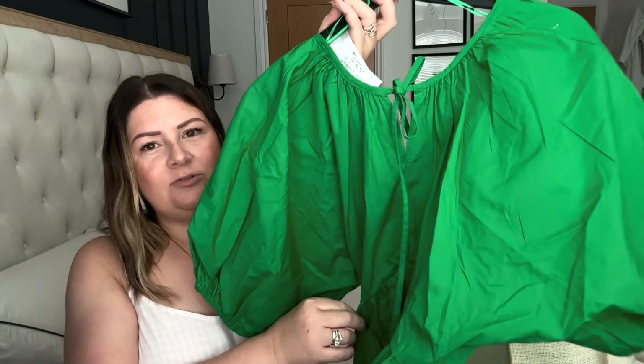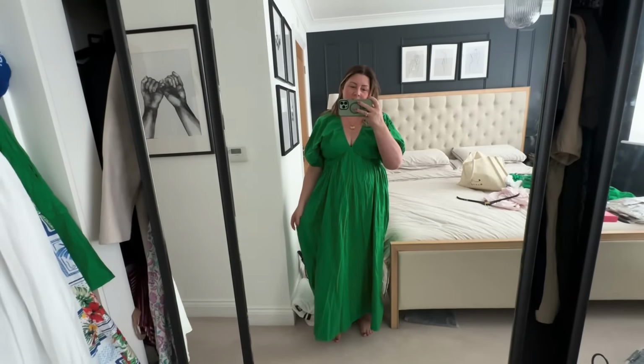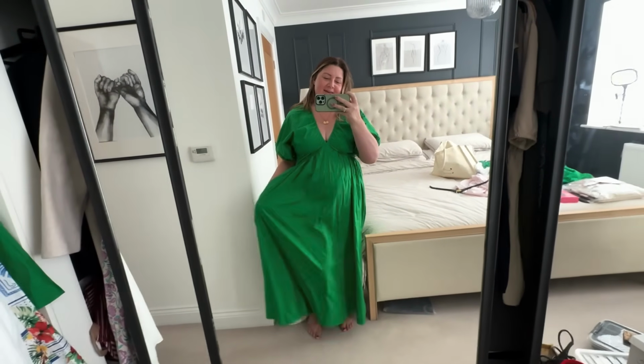It does also have a little tie at the back. I think you probably could loosen it, but I can't work out if that is just for decorative purposes or whether that's going to let this bit out from the back. I don't know. Anyway, we'll see from the try on. Again, just such a stunning colour. Beautiful. Right, this dress has definitely got some drama about it.